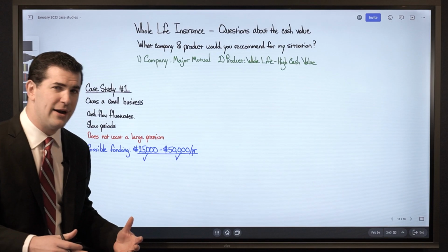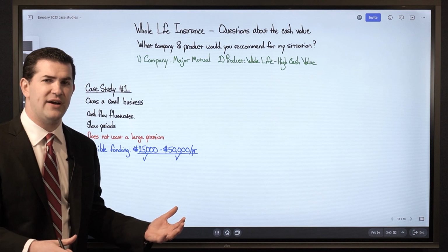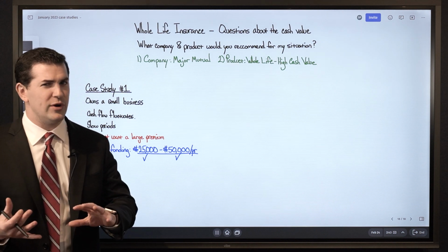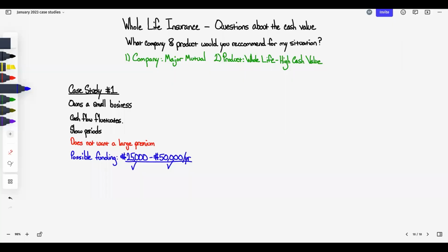Or would you like to see a model where maybe you get $50,000 in for a couple of years and the others are $25,000? I do want to get a little bit more information first, generally speaking. But let's assume we have that for this example, $25,000 and $50,000 per year. So something we can look at here is what does a policy look like?